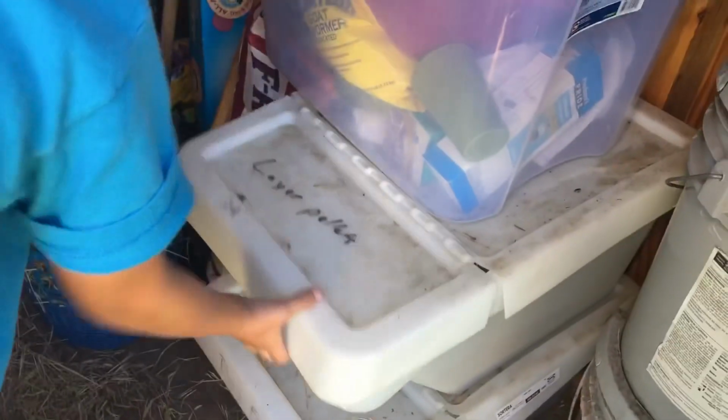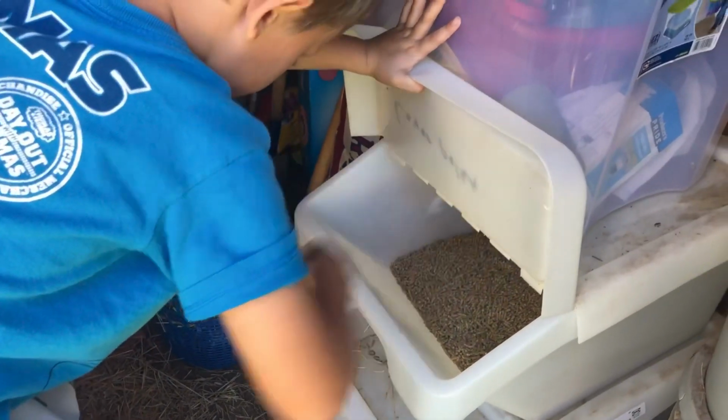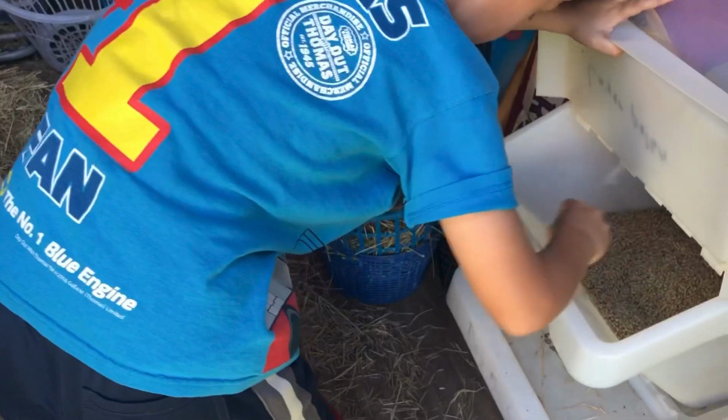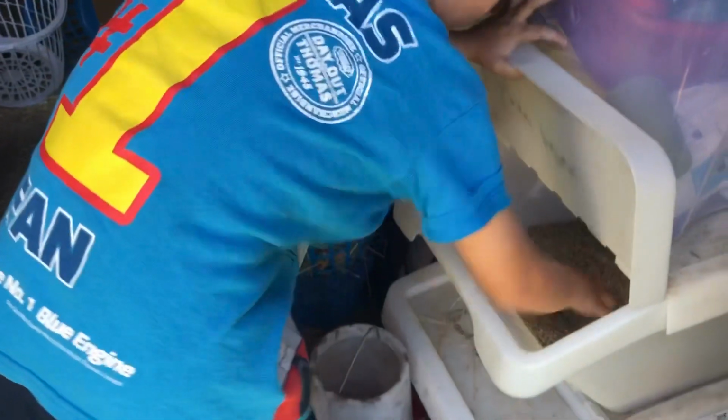So they use layer pellets. Can you tell me which one is layer pellets? Layer pellets, yep. No, no, no, use a cup, because you're going to spill. Get the container closer. We don't want to spill any on the floor because then you're going to have to sweep it all out. There you go. Here, get a cup.